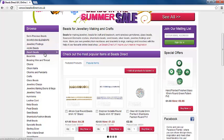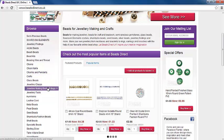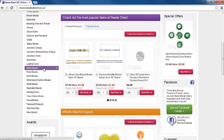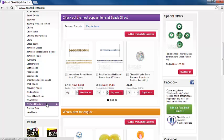We've then got some which are beads, some which are kits, wire and thread. We then go into chains, different types of chains, charms and pendants. We've then got something called crafts, which is quite different. Clasps, books and magazines, tools. So it's quite a mishmash of different things in here. And I'm wondering what speciality beads are, considering we've got lots of different types of beads. And we've got take a make break, no idea what that is.